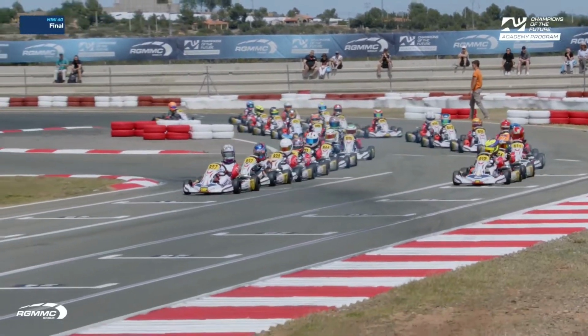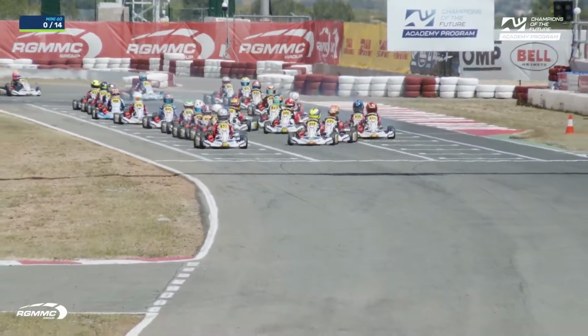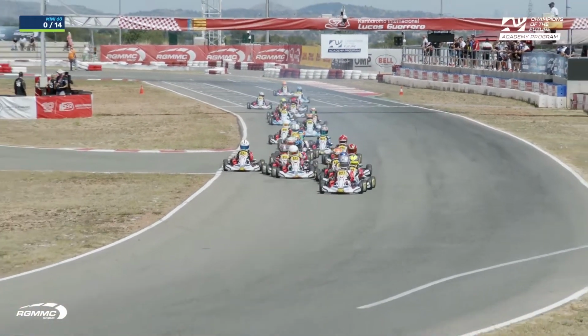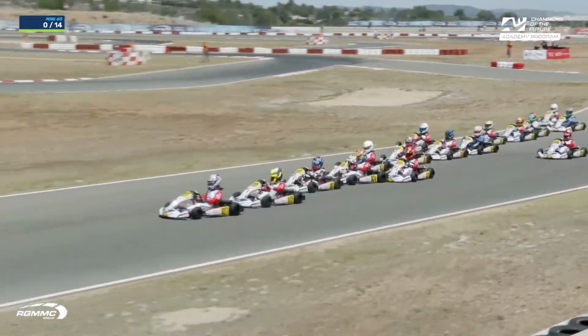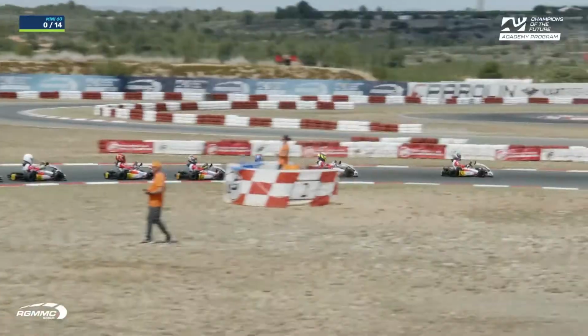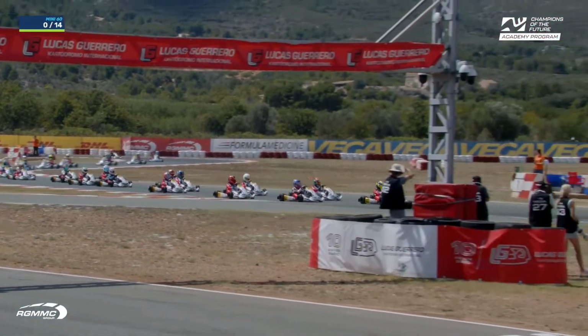Right then, into the tram lines. The grid is nice and slow. Are we going racing? The answer to that is yes. Green flag goes out. We are away and racing in Mini 60 for round 2. It's a slow getaway at the back of the grid. It's a great start at the front. Sideways there. Contact for Lucas Palacio. He nearly gets spat out of the field there, but amazingly, he holds on to it.